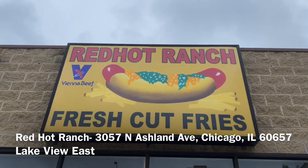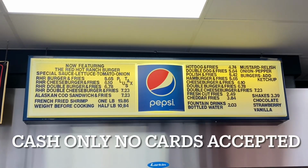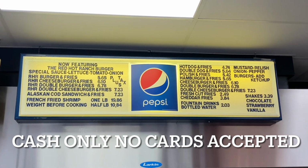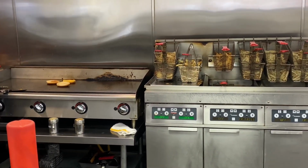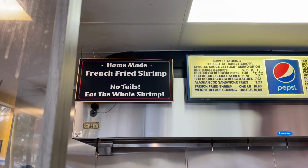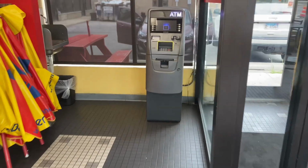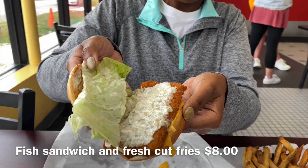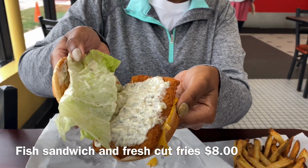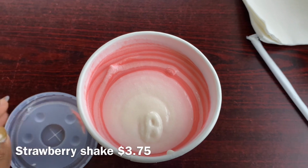And last but certainly not least, here on the final stop of our food tour, Red Hot Ranch. This is going to be another mom and pop style restaurant. They only accept cash, but guess what? If you are short on cash, they do have an ATM machine inside of here. We were delighted to try the fish sandwich as well as their cheeseburgers and their strawberry shake and fries.